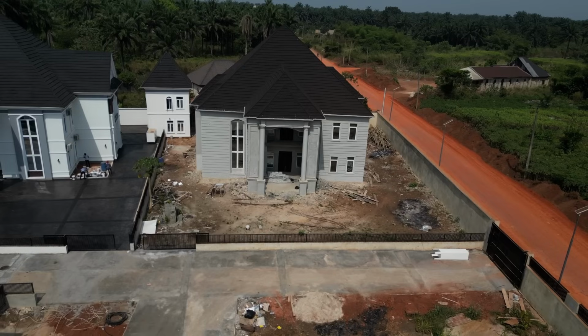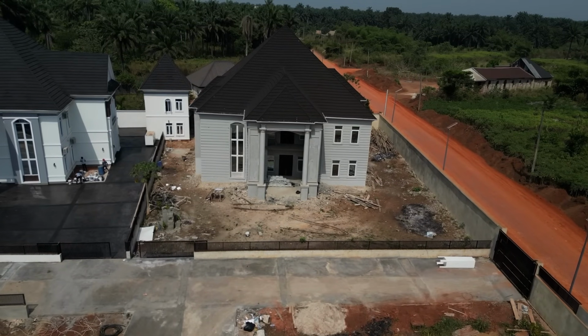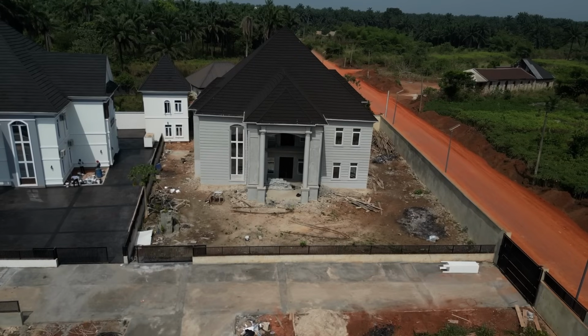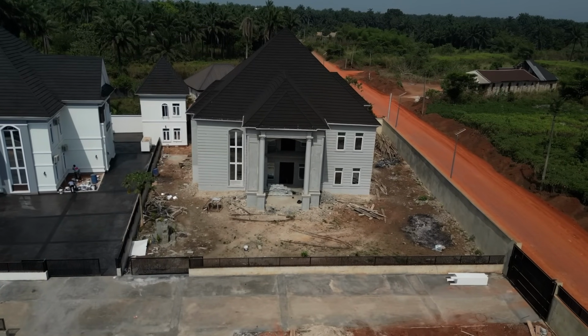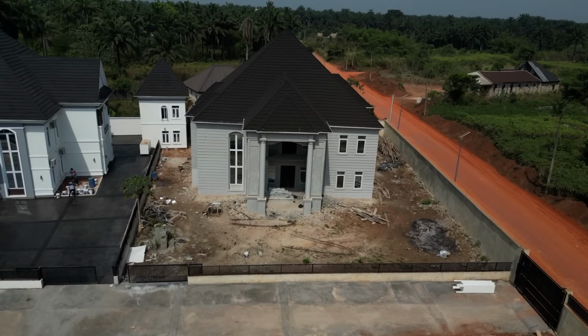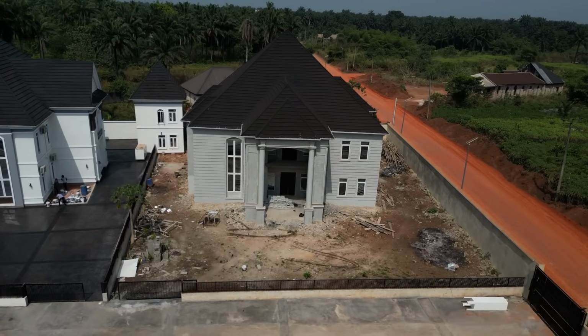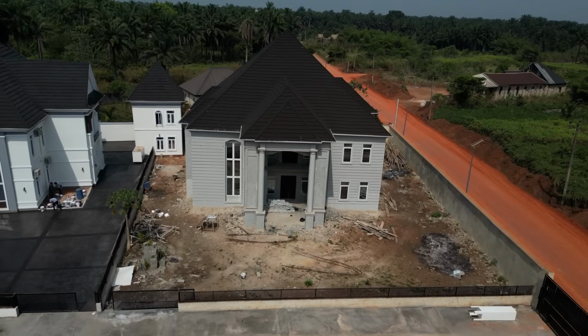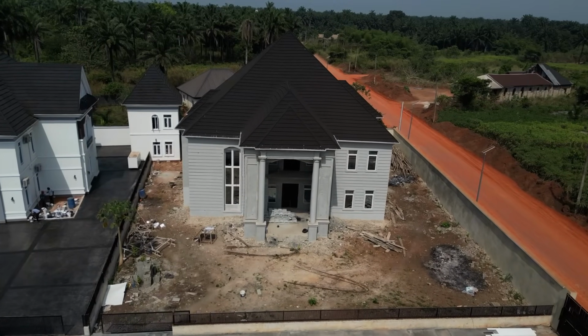But we just want to walk you guys through what we've done here, because this house is very massive. I want to walk you through the process we've done in terms of the carcass, how much it has cost, and every other thing that we think you should know about a house like this. As usual, Engineer Desmond is here to walk us through and tell us all we need to know.